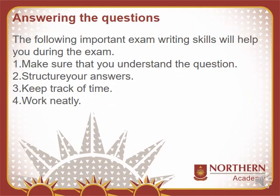Now, what are the things that you need to do when you answer the questions? The following important exam writing skills will help you during the exams. You must make sure that you understand the question, as said before. Then you need to structure your answers. For example, let's say you are writing an essay. You know that you need to structure it in a particular way.